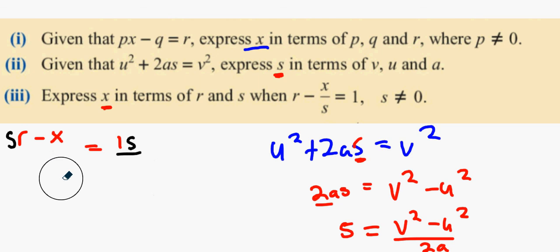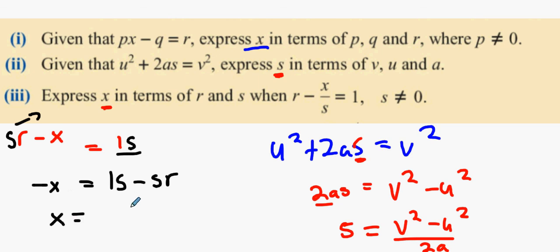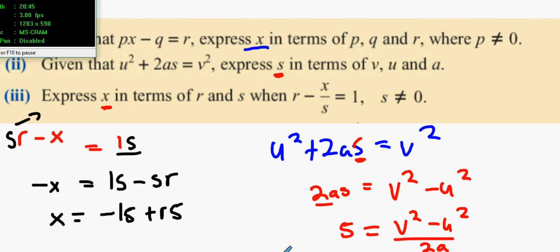Now, lads, we still want to get that x on its own. So it's minus x. What happens on the other side? 1s. And then what can I do with the rs? Minus sr. I don't want a minus x, I want a plus x. Minus 1 on both sides, or swap will do as well, but multiply both sides by minus 1. Minus 1s plus r, and you're done.